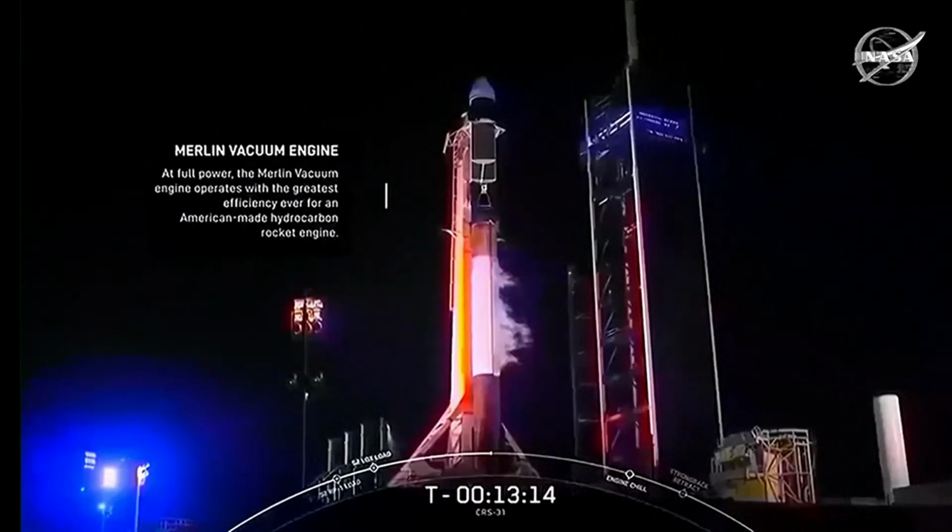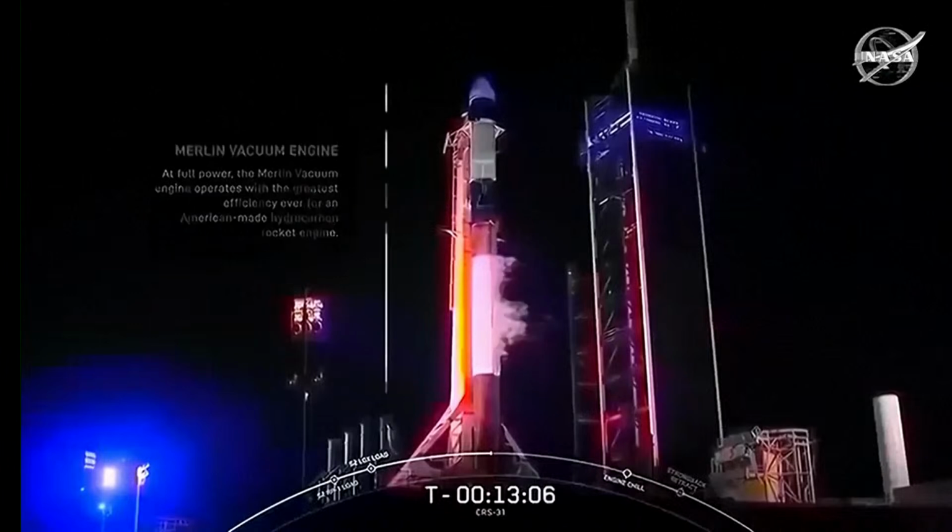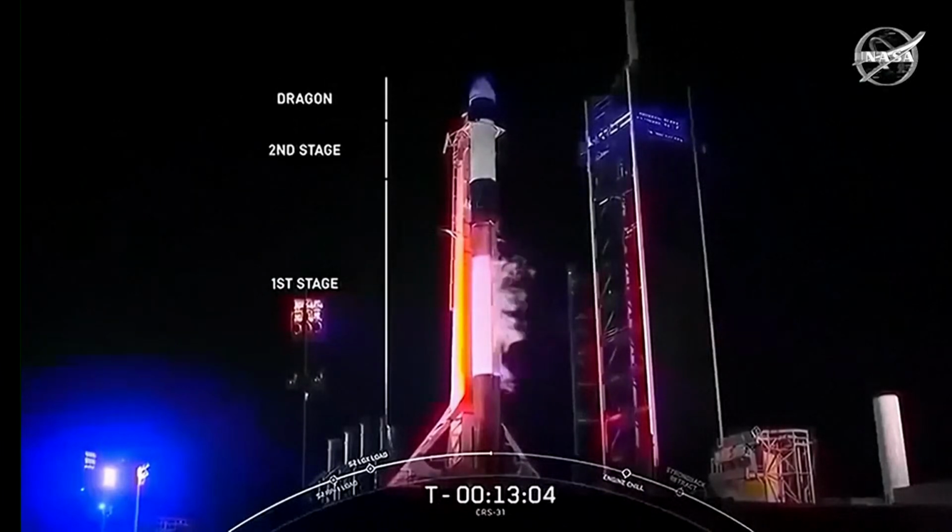Dragon's entry into low Earth orbit before separating, leaving Dragon to continue its journey to the space station on its own thrusters. Just below the second stage is the first stage, which contains 8 engines arranged around one center engine, all held in place by a structure called the Octaweb.